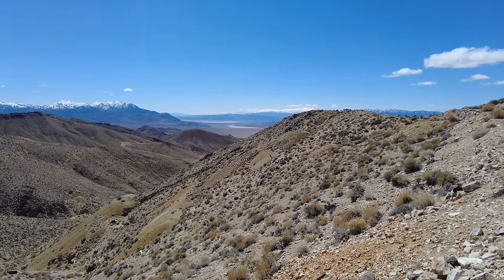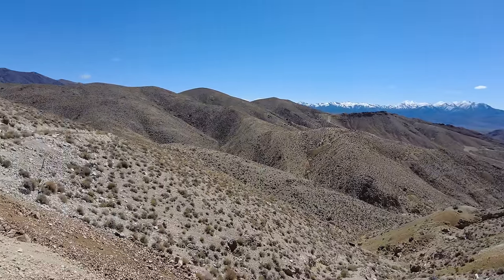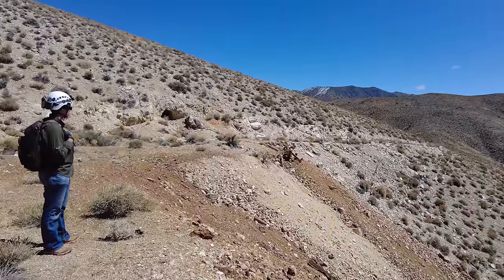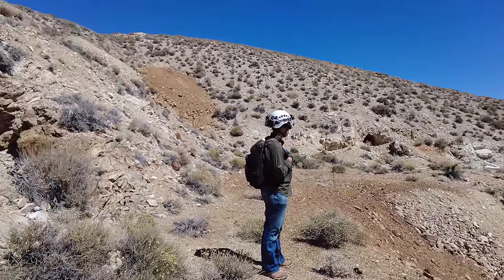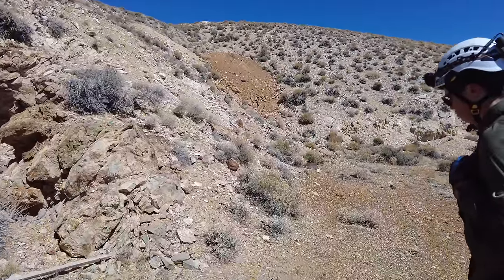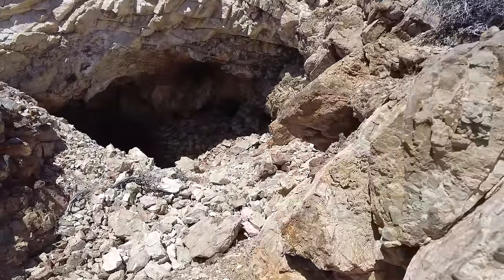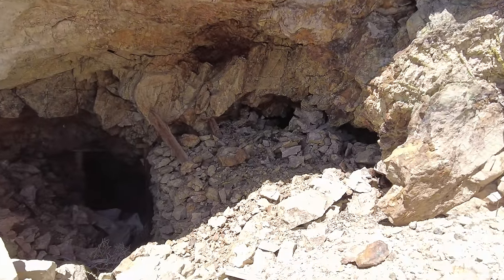So, okay, let's look back this direction, show you what we've got. Now, later in years, many of these roads you're seeing here were bulldozed so that they could bring a drilling platform up here and core drill this entire area. I think they did that back in the 40s. And we've got one here that was probably the older workings, early 1900s. Let's see what this one does.